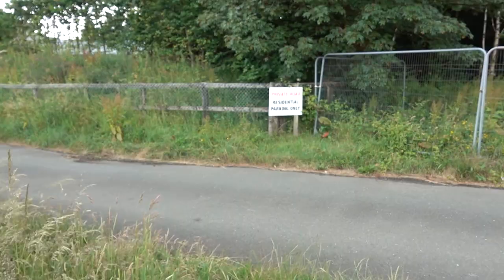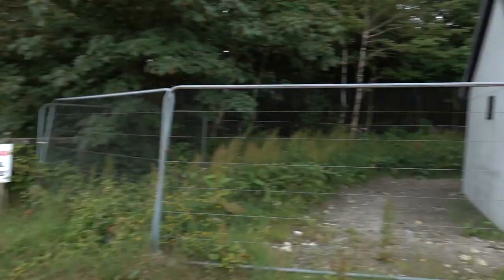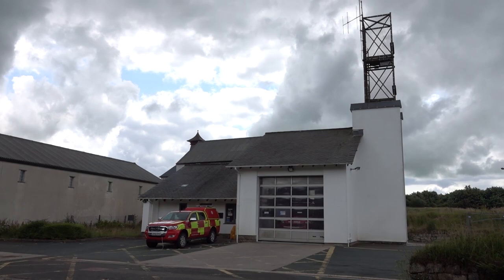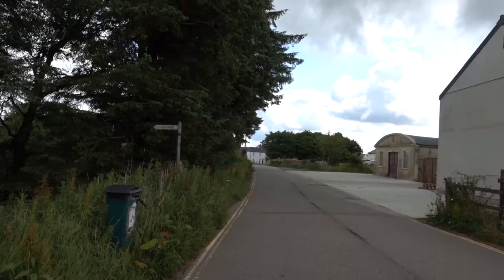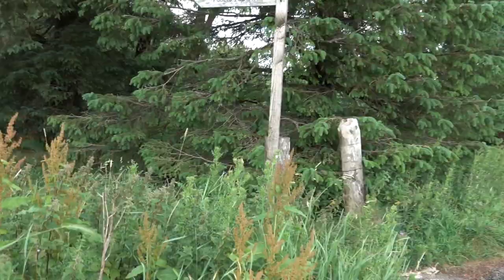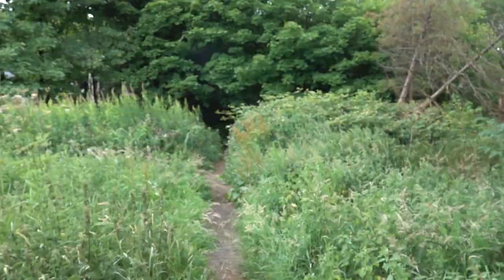Private road, residential parking only. So, oh, I think I see the sign for the public footpath. So that's Brewery Private Road. This might be a different building from that one, but there's a fire station here. This is the public footpath. Are there more than one? There's obviously one there. They just join together. Yeah, they just join up, I think.